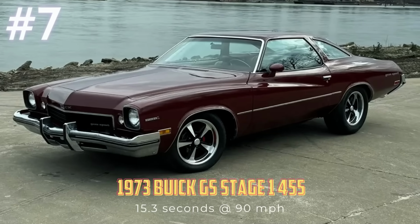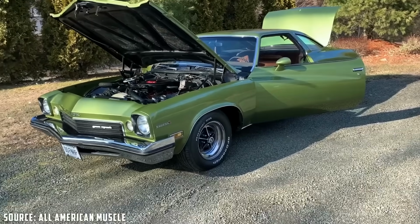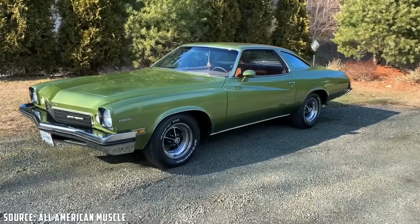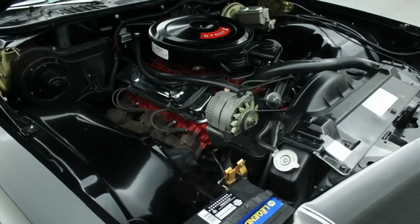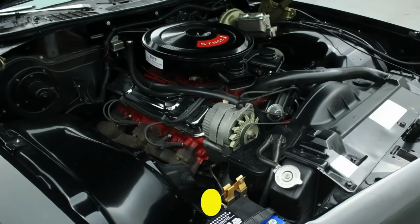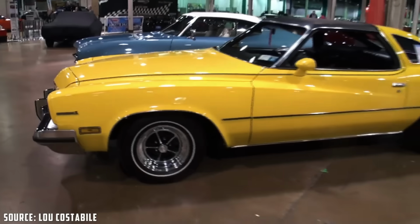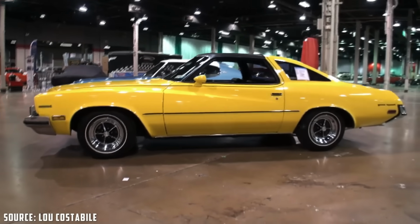Number 7. Buick's Stage 1 package was already a legend by 1973, having carved out a reputation for turning luxury barges into tire-shredding torque monsters. Under the hood sat a massive 455 V8 engine, conservatively rated at 270 horsepower and a pavement-rippling 390 torque. When it came to straight-line performance, the GS Stage 1 455 wasn't playing around.